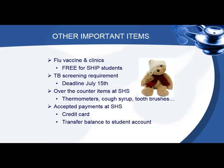Other items, and Annie's going to cover the flu vaccine and the clinics that we offer for immunizations here at our student health clinic on campus. Under the SHIP insurance, those would be free to the student, not under Raft, but under SHIP they would be covered. TB screening requirement for the undergraduates is July 15th, and she'll go over that as well with you.